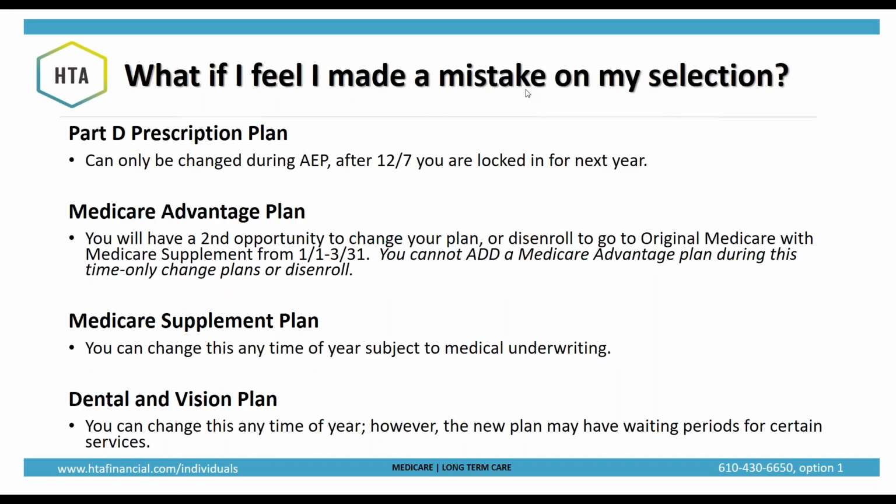So we've gone through the whole AEP, we made our benefit selections. What happens if January 1 comes and you go, oh no, I made a mistake? Well, sometimes we can fix it, sometimes we can't. Part D prescription drug plans can only be changed during the annual enrollment period. After December 7th, you're locked in for whatever you chose for the full calendar year of next year.